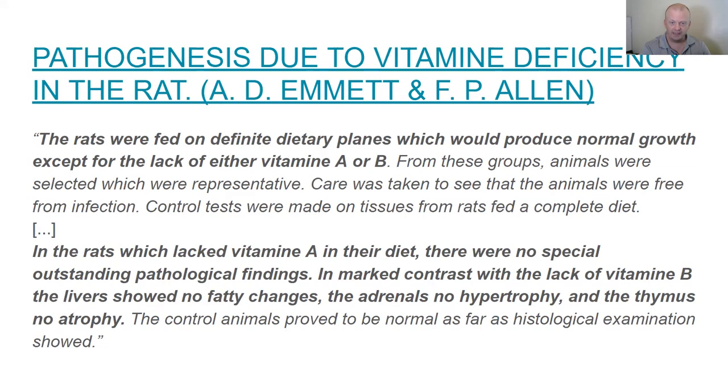In the rats which lacked vitamin A in their diet, there were no special outstanding pathological findings. In marked contrast with the lack of vitamin B, the liver showed no fatty changes, the adrenals no hypertrophy, and the thymus no atrophy. The control animals proved to be normal as far as histological examination showed.